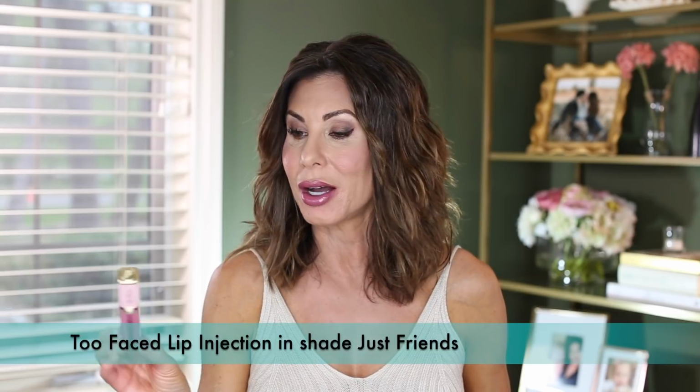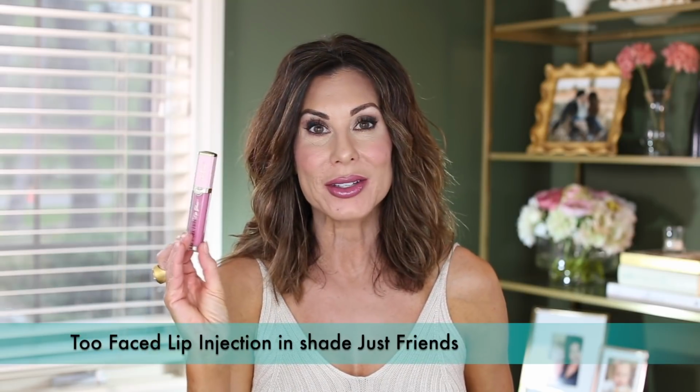Now, my lips are always a cocktail. It's never just one product. I always use 2 lip pencils, and they'll be linked. And then typically a lip color, which today I have a really strong staying one by Maybelline that I wear often. And then I have this lip injection lip gloss in Just Friends over top.